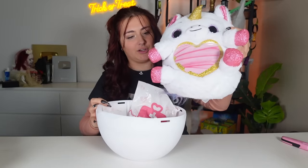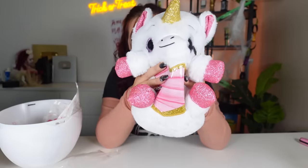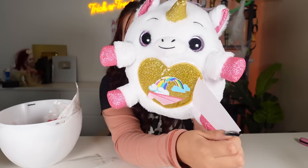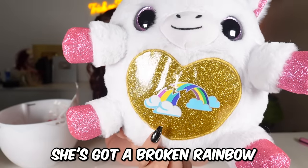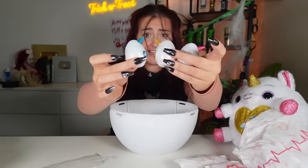Oh my goodness. We have found this really cute unicorn. She's so squishy. She's got a broken rainbow. Why is it broken? Anyway, we have so much more in this egg. One mystery bag, two mystery bags, three mystery bags, four mystery bags, five mystery bags, and we have three mystery eggs.